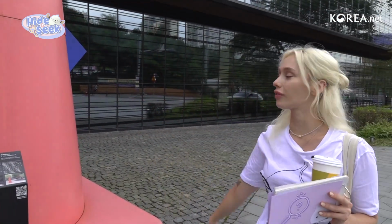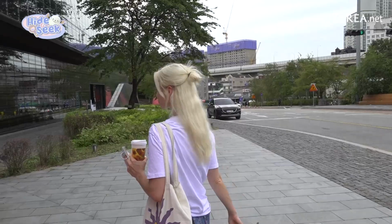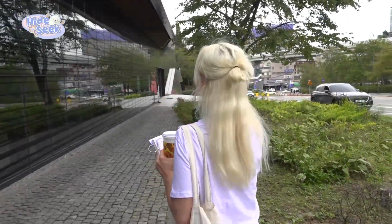So as you can see behind me, we've got the first art exhibit here. This is the giant cone, really cool. Definitely a photo op for you guys. So let's go ahead and keep going. Like I said, this is a place made up of 3 different museums. So the first thing that we're going to be doing is exploring the art museum a little bit.